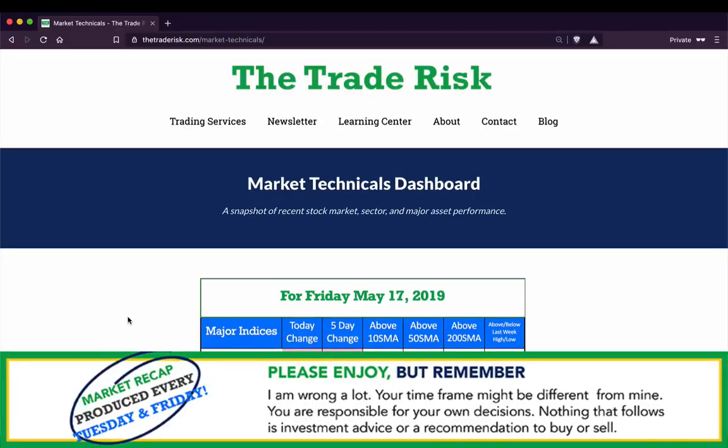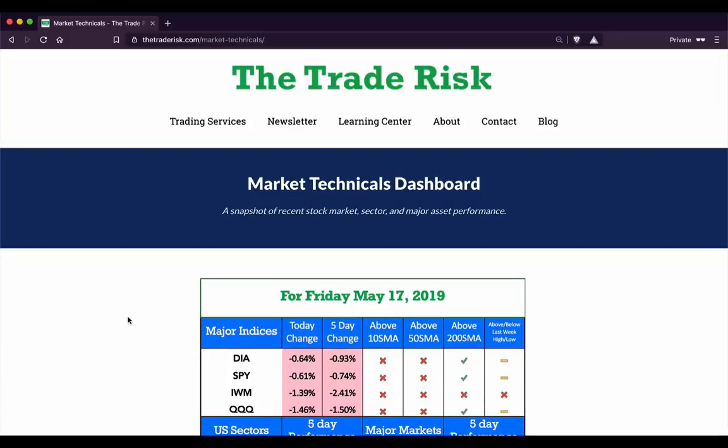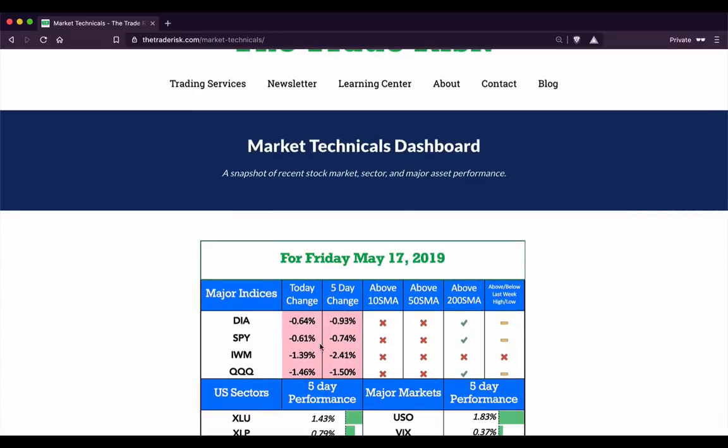We're going to cover all of the major markets, the current market environment, and finish off looking at some sector analysis. So we're going to jump right into our market technicals dashboard. You can see we closed out the week on a down note. Major indices right across the board, all finishing lower by anywhere from 0.5% down to 1.5%, led lower on Friday by the Nasdaq and small caps.